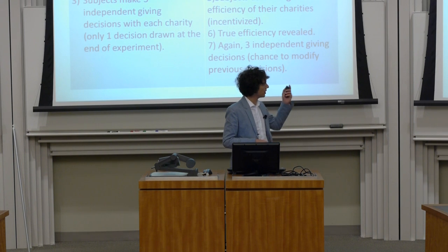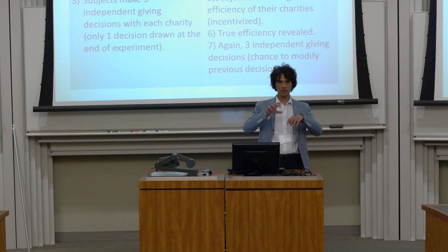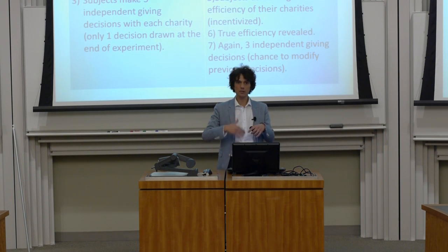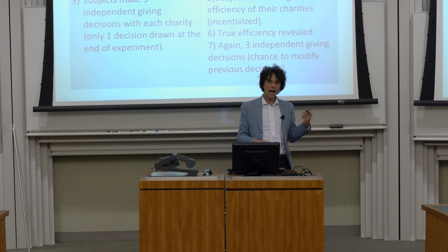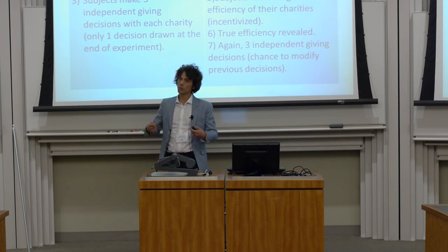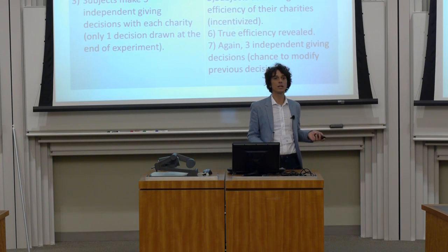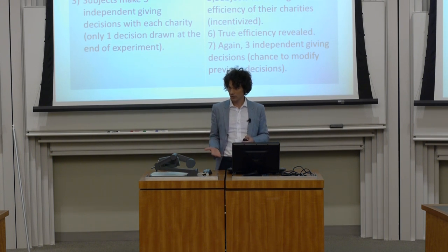So they pick these three charities. The program works pretty much like Google. So you start typing the name and you see all the charities that match the name. So you type red and you have all the charities that include red in the name. So then what happens? We ask them to make three independent giving decisions. Okay, so with each charity they chose, they choose how much money they want to send to them. And the three decisions are independent because they are made aware from the beginning that only one decision will actually be implemented.